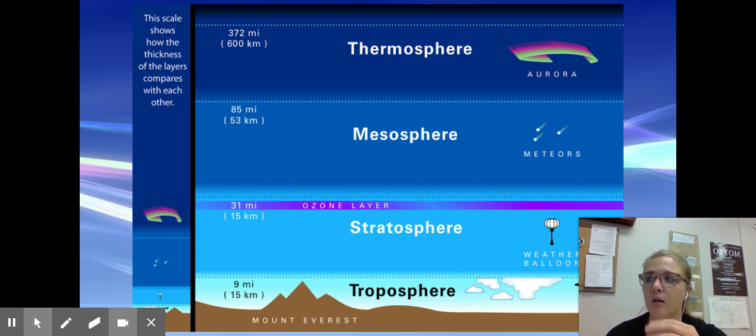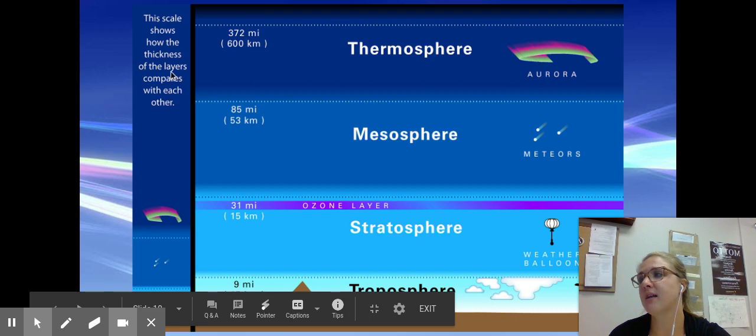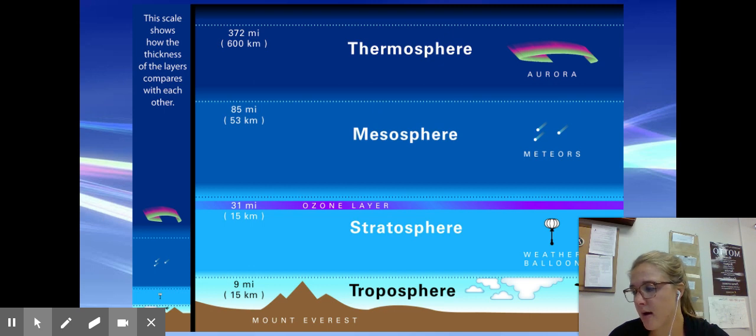Over on the left column, it says this scale shows how the thickness of the layers compares with each other. If you look down at the very bottom, you can see there's just a tiny little bit of blue, that really light blue strip at the bottom. That's how thick the troposphere is in comparison to all the others. And don't forget, Mount Everest can fit inside of that little layer. So while in our perspective it seems like a very big layer, it is still, by a long shot, the smallest or skinniest layer, even though it has the most air packed in there. Okay.